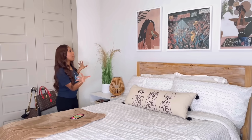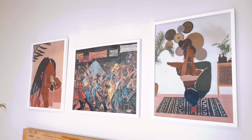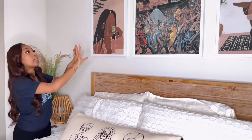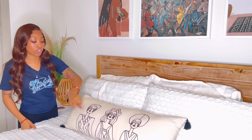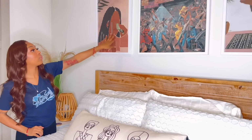And then on the top of the bed is my pictures. This is one of my favorite parts about my room, because it brings the character in the room, just like the pillows. I don't know if y'all can tell, but it's like a black aesthetic in here, African-American, that has an Afro lady right here. I could tell there's some curls and like a flat top on this man right here. And then everyone in here is black.